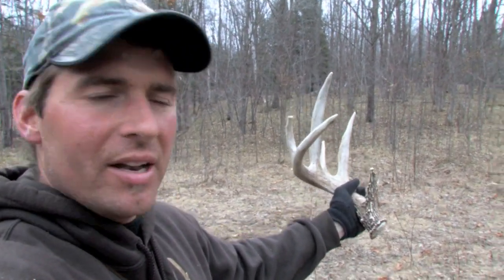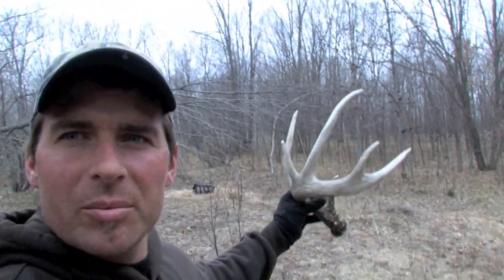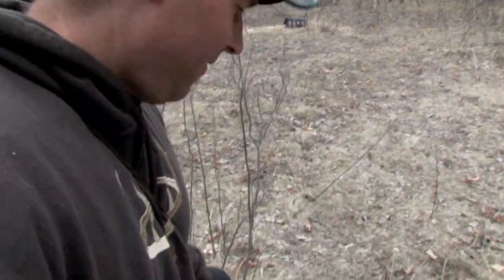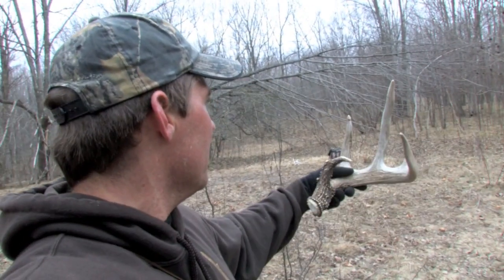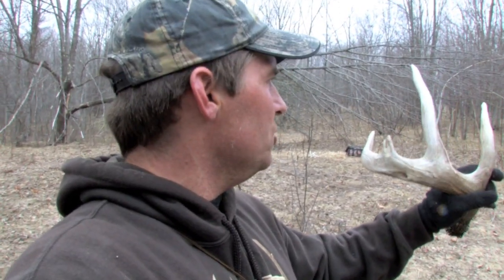I have no idea how big that is, but that is one of my biggest sheds ever. The match is laying right here. Wish Gideon was here to video it, so I'm gonna have to find him. This thing has got unbelievable mass. Unbelievable. The other side's a 5-point side. Just as heavy. But he busted his G4. So I am gonna find Gideon and we're gonna get you a really good look at this giant match set.